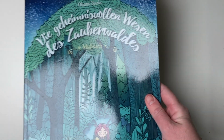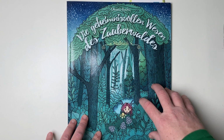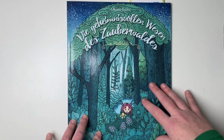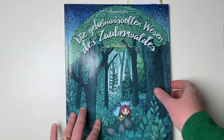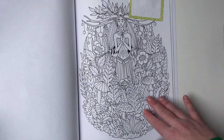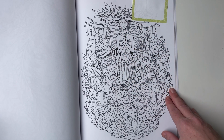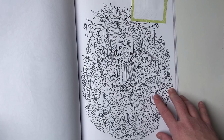Then I marked something in this book, which is, let me think, The Secret Creatures of the Hidden Forest. I'm not sure how the title is in English. I have the German edition. And I marked one page that I really liked. And it's this one. So with all the mushrooms and this forest spirit, I think I would really like that one. I enjoy coloring in this book a lot.